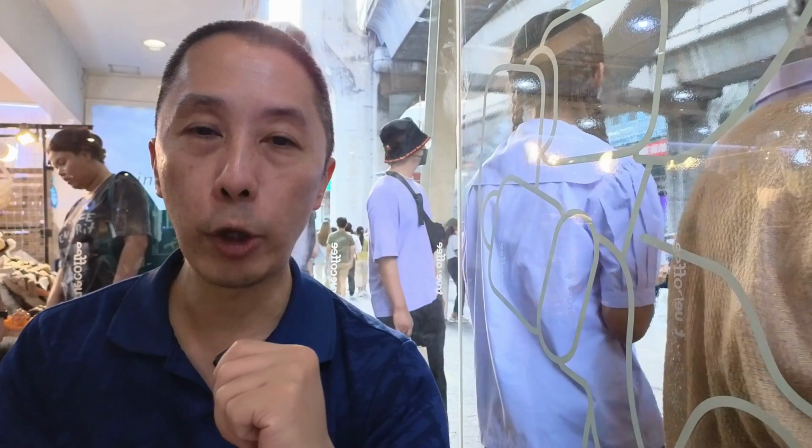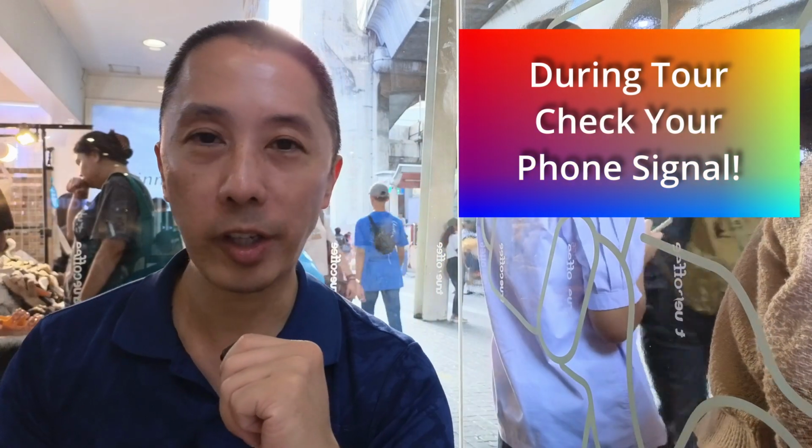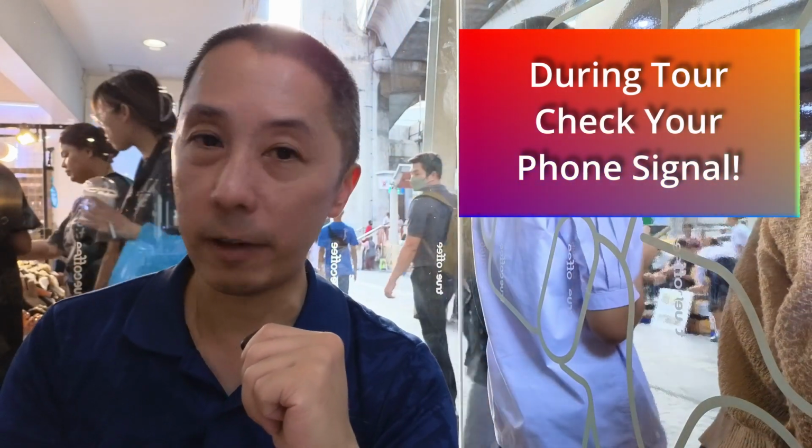Second, while you are doing the tour of the condo, open up your phone and look at your phone signal, just to see if you're getting 5 bars or 1 bar. If you're True and you're not getting that good of a signal, ask the landlord, and they may say, oh, here it's AIS, here it's True, here it's whatever. So while you're doing the tour, check the signal just to make sure you're getting a good signal.